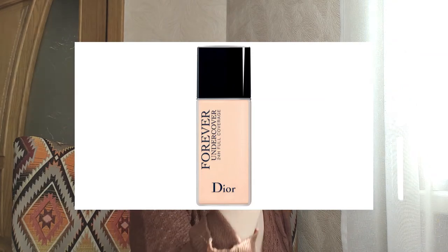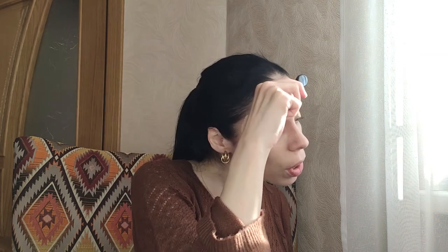One of my favorite foundations is Christian Dior. I don't remember exactly how it's called, not Backstage, but the one in the square package. I used to have it, but I don't own it anymore, as I gave it to one of my girlfriends so that she could give it a try. And you know what? She simply kept it and would never return it to me. And she's not my girlfriend anymore, by the way. Not just because of the foundation, but you know, the devil is in the details.